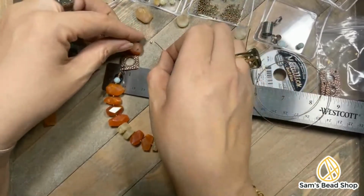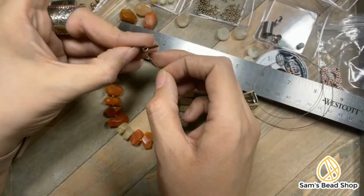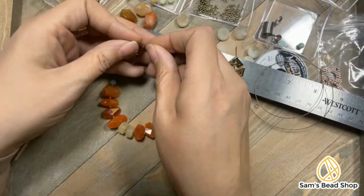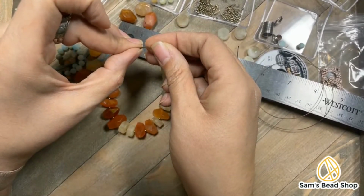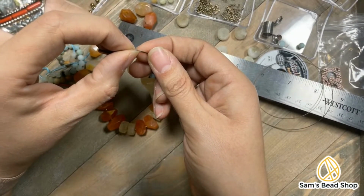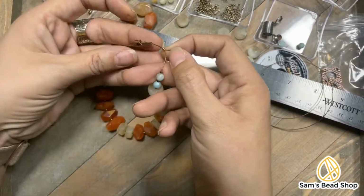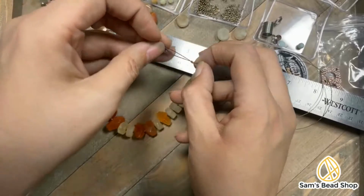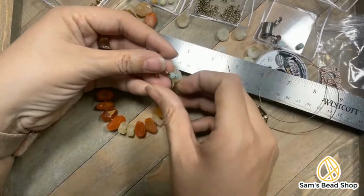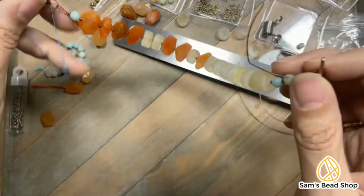And come through my crimp and my toggle. And then we'll come through. And again, we want the bracelet to not be in a straight line while we're crimping. It's always the second side where it's like, I don't know if I want to go through the crimp or not. Okay. Then I'm going to hold my toggle and pull. There we go. This is our last chance to make sure that everything's the way we want it.